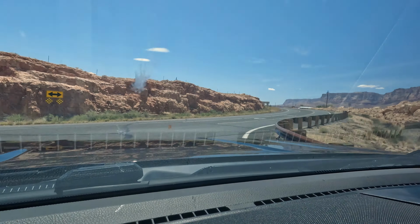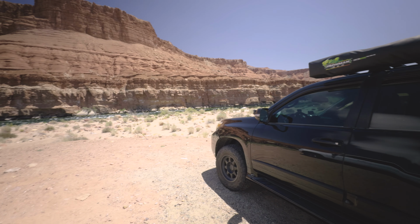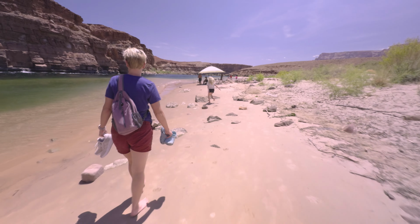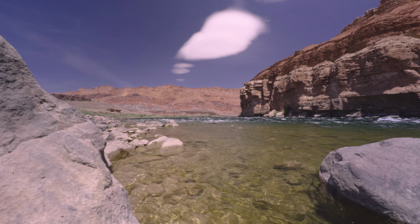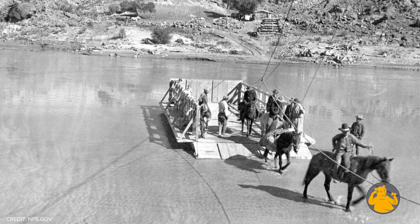Just down the street from the Bridge Visitors Center is the turnoff to Lee's Ferry, where you can drive right down to the Colorado's banks. There's a family-friendly beach with a sandbar that lets you walk right out into the river. The water is crystal clear, emerald green, and cold here, since it's not too far from where it comes out of Glen Canyon Dam.